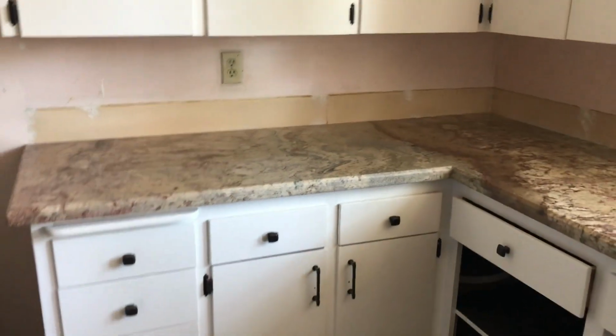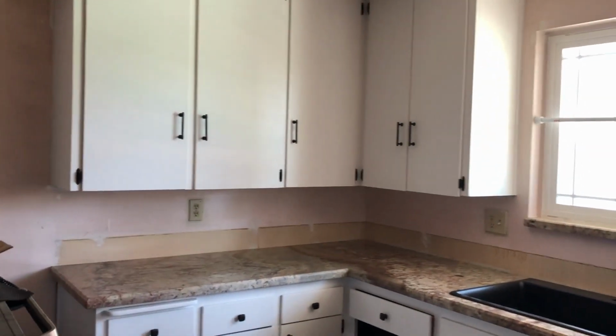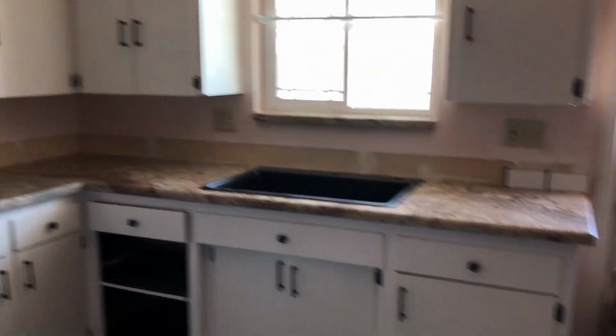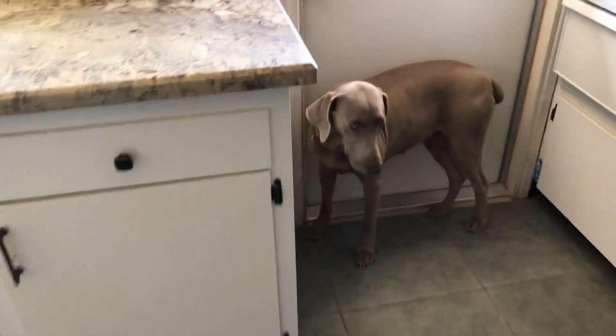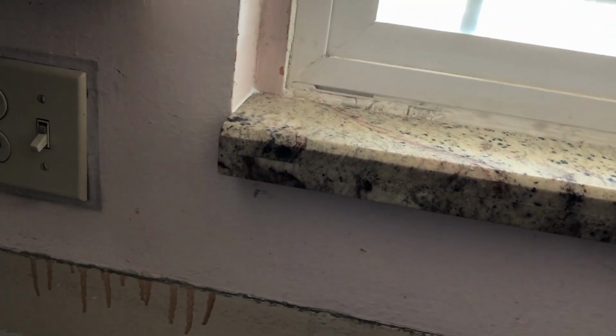But the countertops are in, and I'm in love. I love the edge. Look, I'm in love. Let me back up so we can get kind of a full view. And Berlin's like, what's going on, Mom? There's dirt everywhere. And because my husband still has the box in this window frame, they even took the same granite and made me a granite window sill. So we're one step closer now.